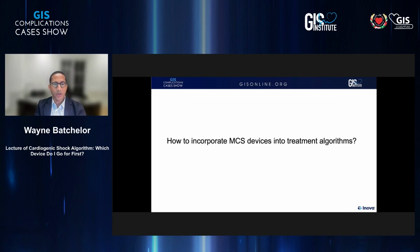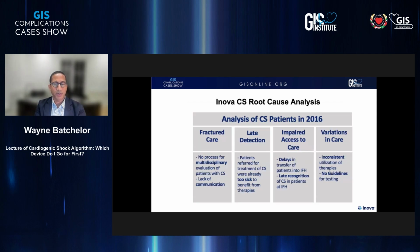So how do we actually incorporate these various devices into our treatment algorithms? At the Inova Heart and Vascular Institute several years ago in 2016, we did a deep dive study into our cardiogenic shock patients. And we realized that there were 4 major problems that compromised care.